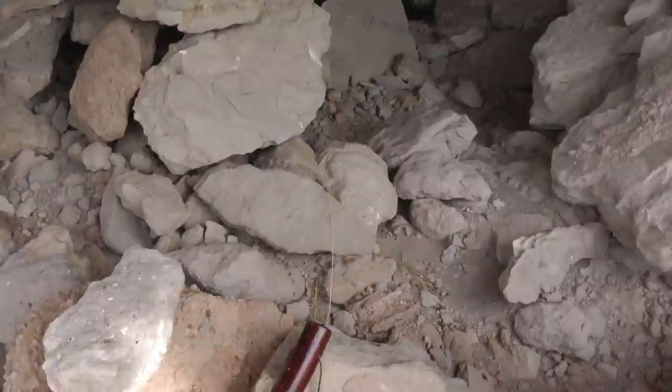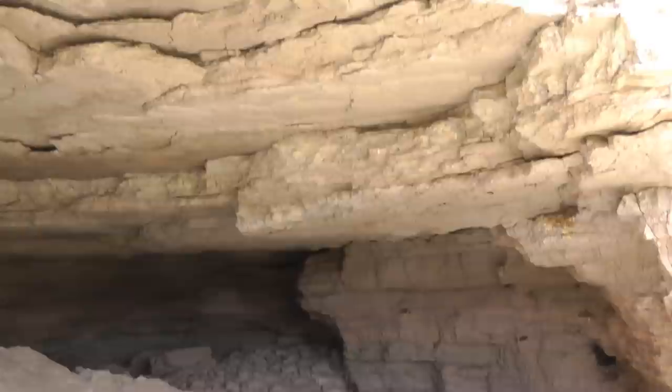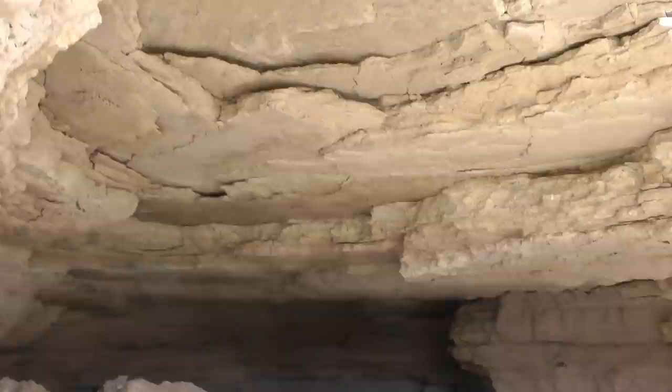We'll have to be careful because, in fact, at any moment, the roof might collapse in on us. Well, maybe on second thought, I won't go in this shelter. There are so many others to see.